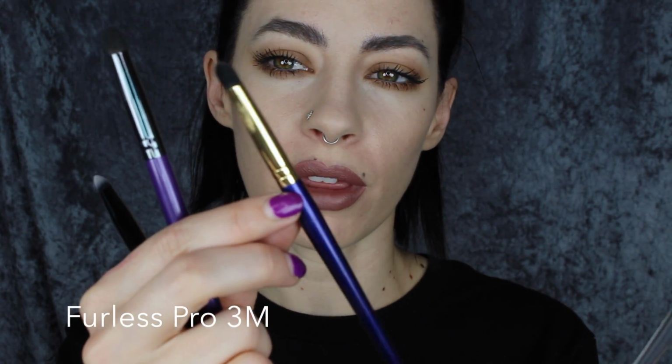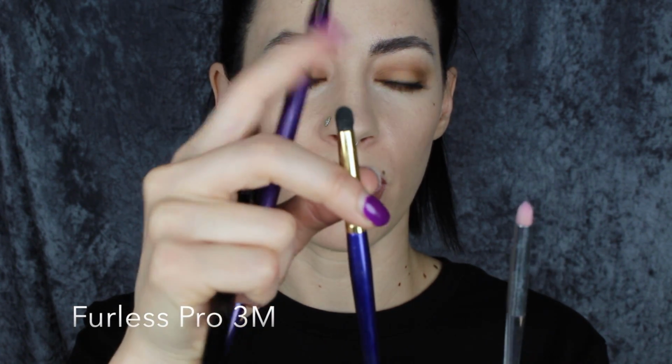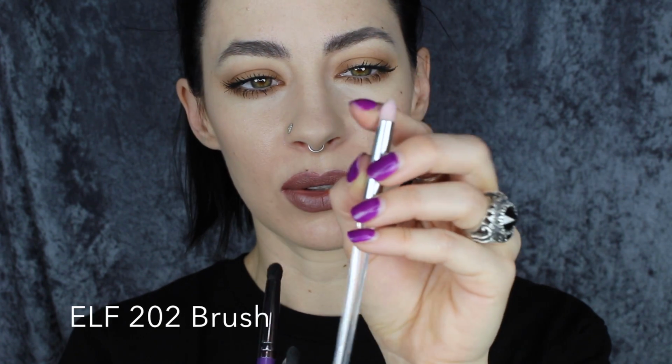There's also this one from Furless. This is the Pro 3M. So this is the same kind of deal, pencil and firm. And then also this one from e.l.f., the 202 brush. Same kind of deal, synthetic pencil and nice and firm and great for underneath the eyes.